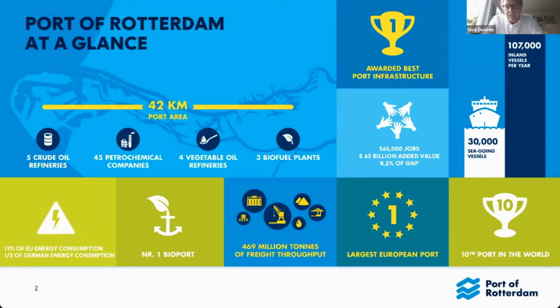So these numbers give us a real responsibility, because they also take account of a lot of carbon emissions. It gives us a responsibility to deal with it and to fight climate change and to go to a carbon neutral port.